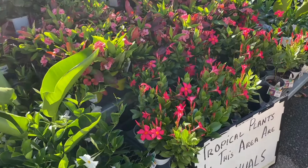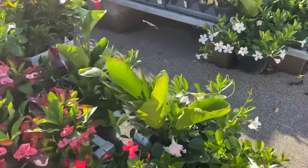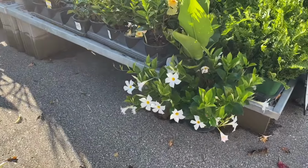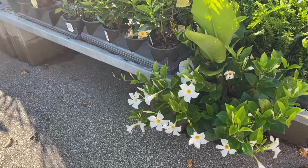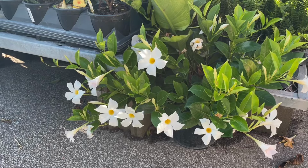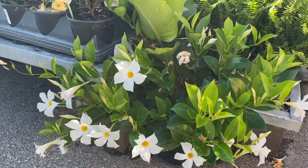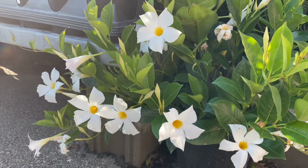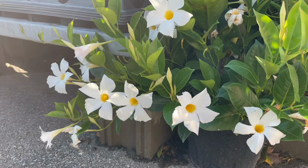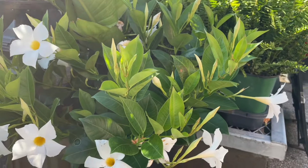All the tropical plants. Oh my gosh, you guys, look at this white one. Put her with some yellow daylilies and that would pop. I wonder if they smell. I'm sitting right next to one. Nope, they don't smell. Oh my gosh, so pretty though.